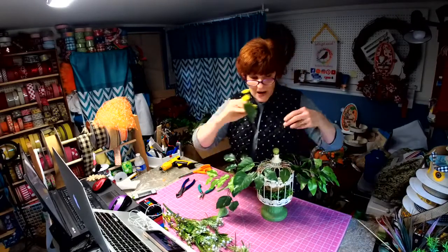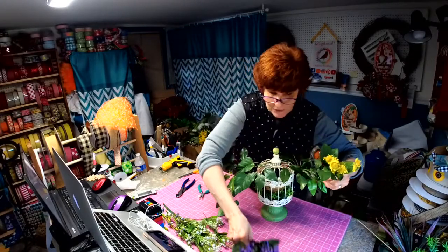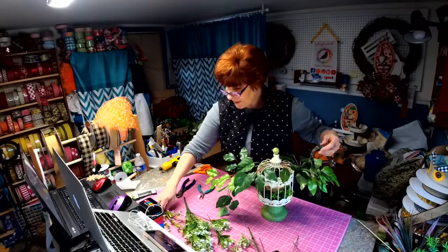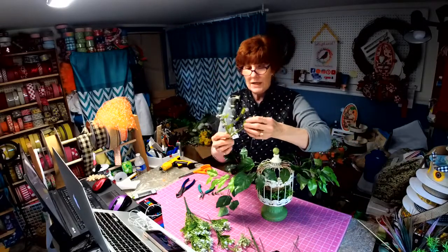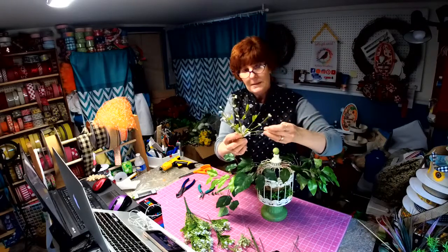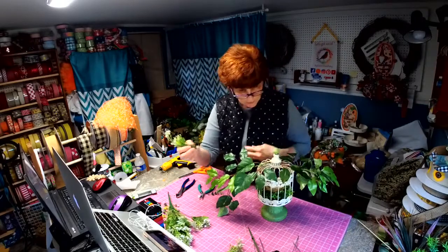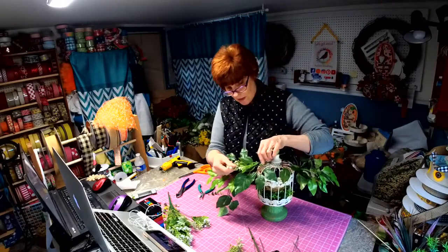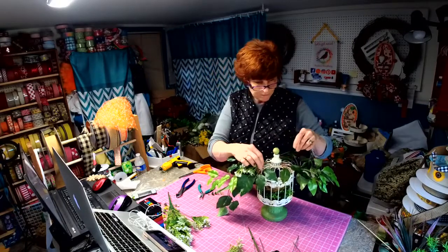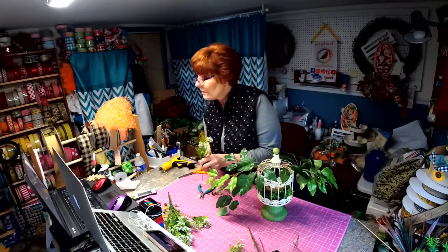No. All right, so we've got, oh, my favorite. We've got yellow flowers and we've got purple flowers. And we've got some white ones. I've even got some pip berries with some lavender little beaded beads in here. So I may use those also. So basically, I think we're going to start inserting some of the white and then build up with some of the other colors.